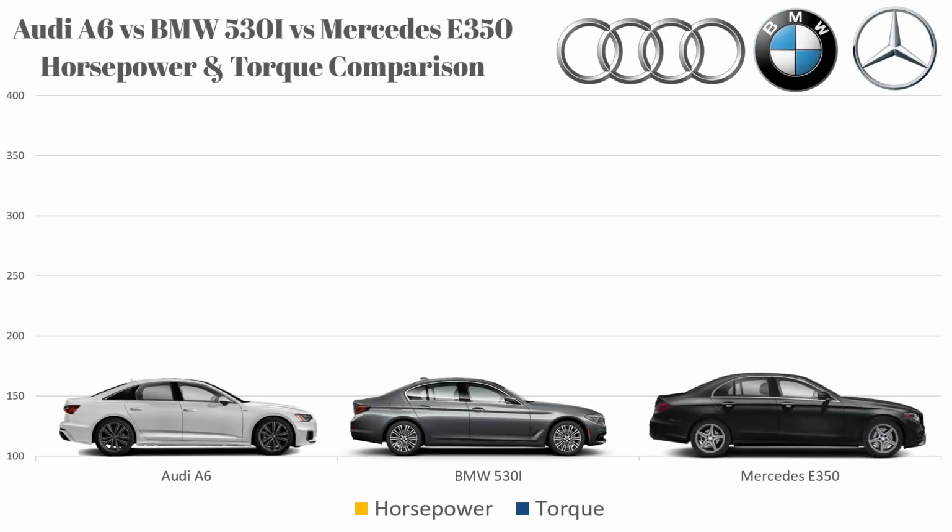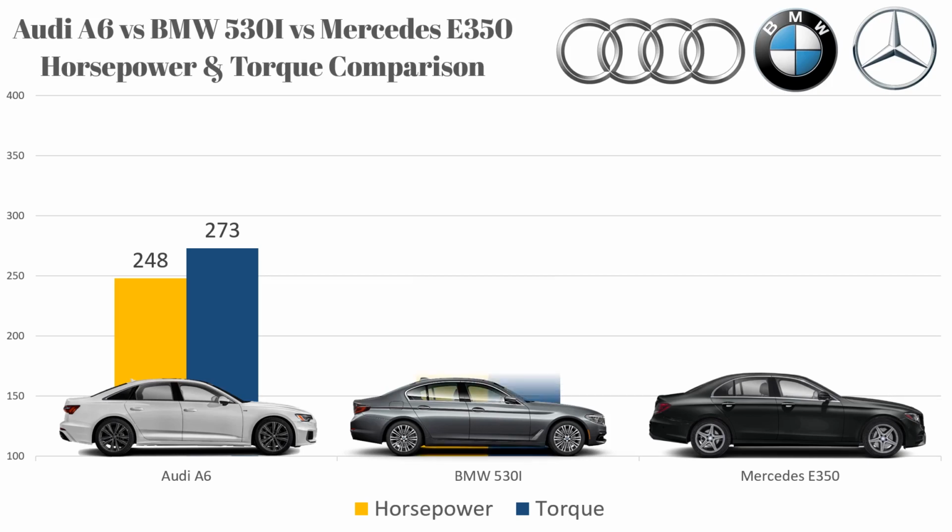In the Audi, the A6 is equipped with a 2-liter turbocharged 4-cylinder engine with 248 horsepower and 273 foot-pounds of torque. The Audi A6 is mated to a 7-speed dual-clutch transmission with paddle shifters. In the BMW 530, again a similar 2-liter turbocharged 4-cylinder engine with 248 horsepower and 258 foot-pounds of torque. The BMW 530 is mated to an 8-speed automatic transmission with paddle shifters.